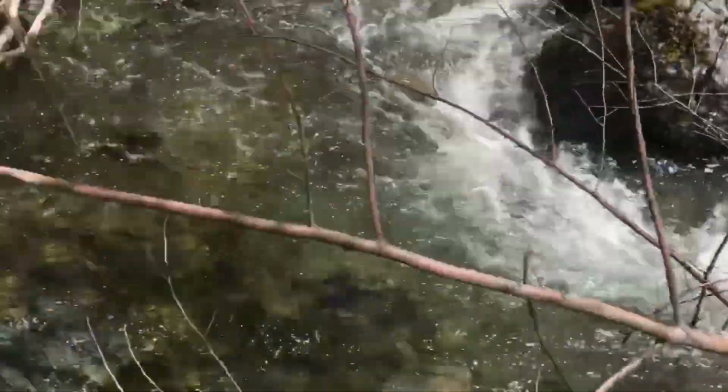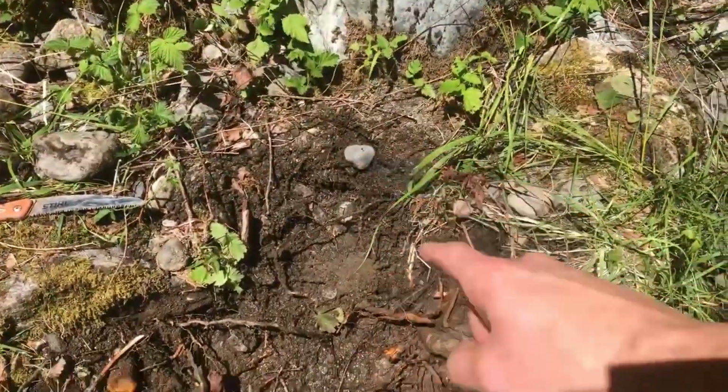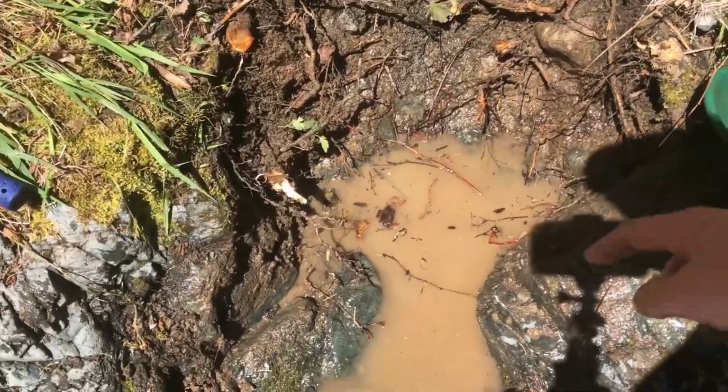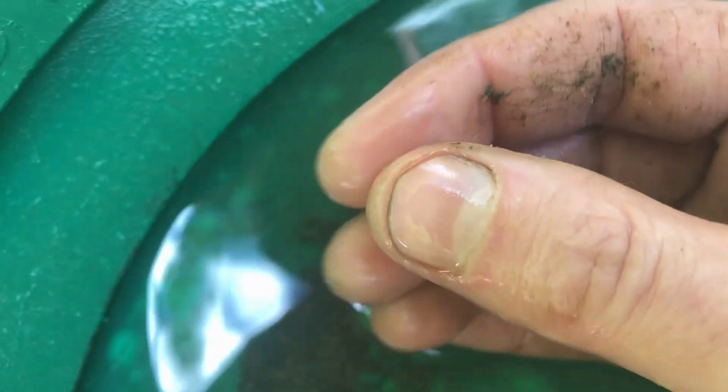Okay, so tested in there, got nothing. Tested up there, got nothing. And then this tree kind of fell over, opened up a little more, and I got down to the very bottom. And so we got ourselves another little picker. Oh, that's a nice one. Right on. Okay, glad I didn't give up.